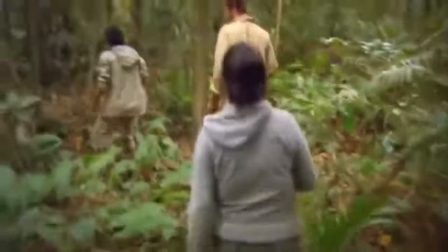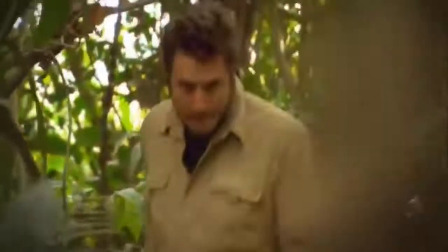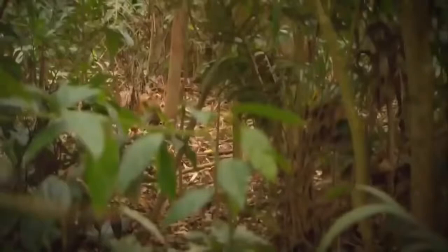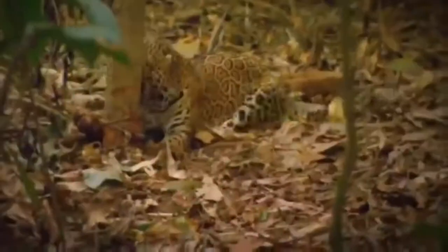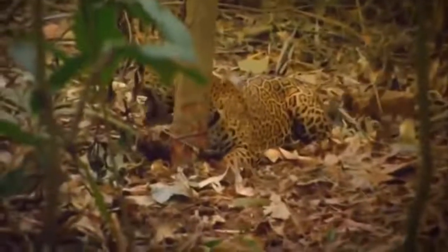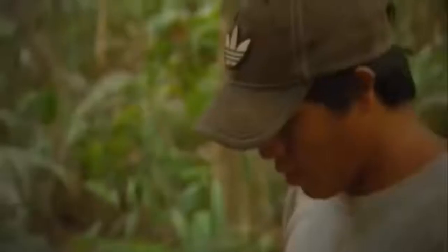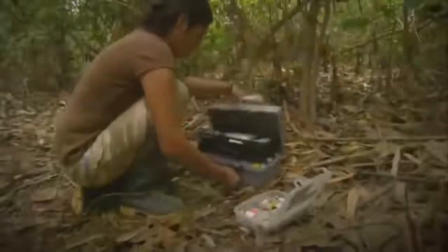The speakers are already broadcasting jaguar calls. Maybe this simple technology will make the difference. They don't have long to wait. They've captured a young female in her prime. She'll soon be ready to breed, and her success will be a real test of the health of the environment.